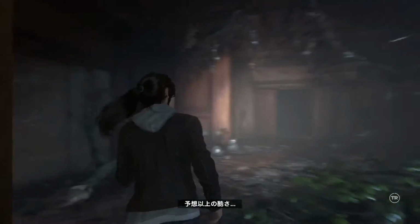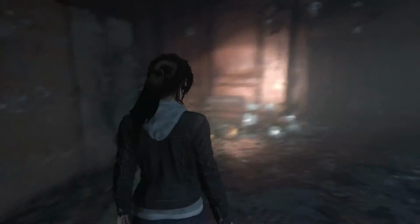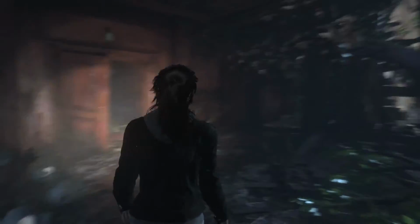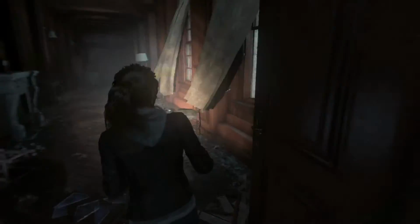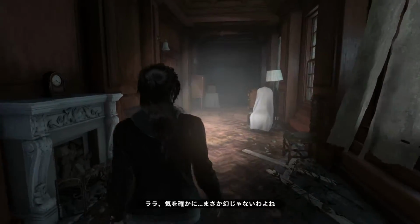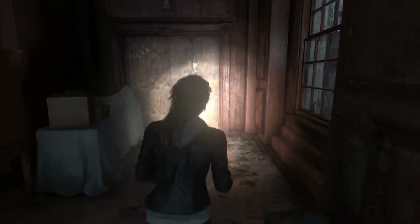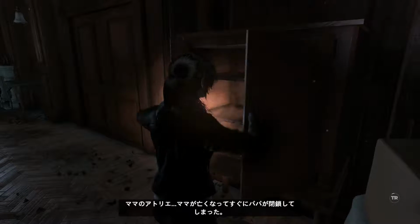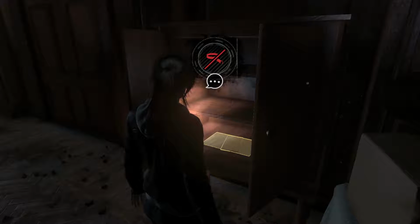Worse than I thought. This is strangely beautiful. Okay, Laura, keep it together. You're starting to see things. Mum's atelier. Dad sealed it soon after she died. He probably couldn't bear the idea of removing any of her belongings.